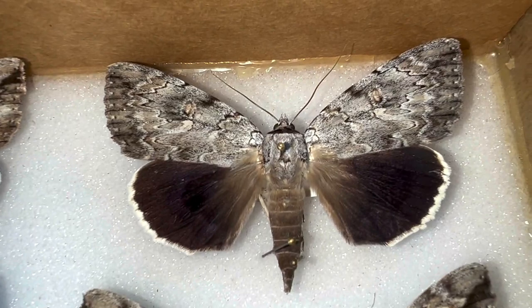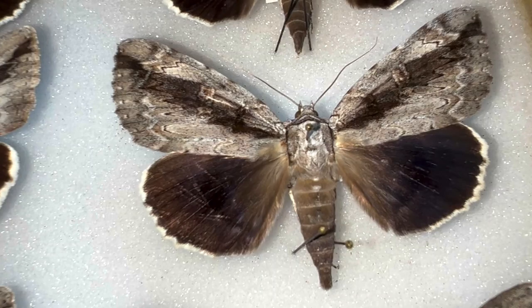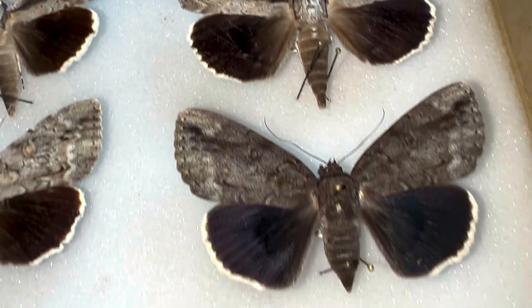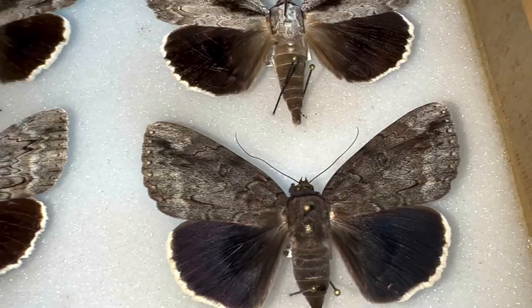And then we have here, he's calling this robinsoni. And then robinsoni, form missouriensis. Wow. Okay, yeah, they look different. So these are the same species, but very different looking. And then this, he's calling this an undescribed species. So I'm thrilled, guys, to be honest with you.